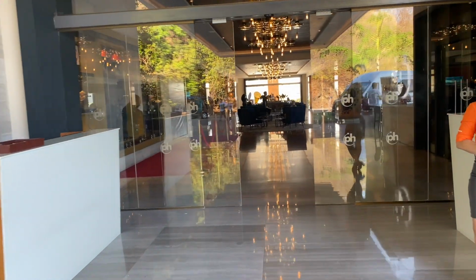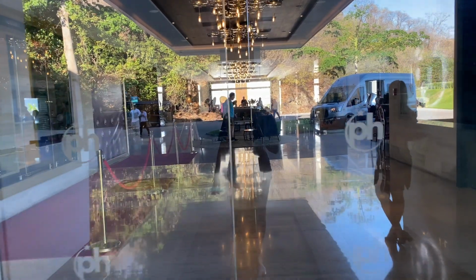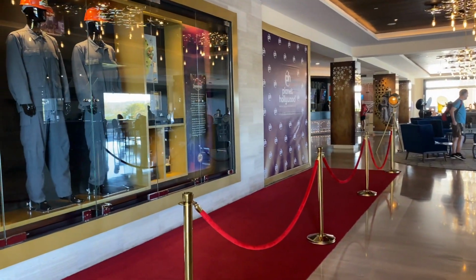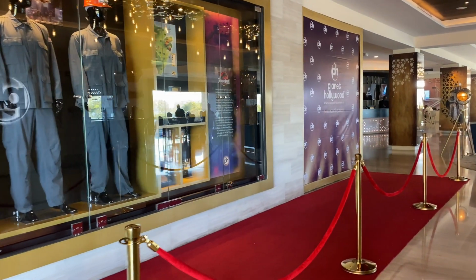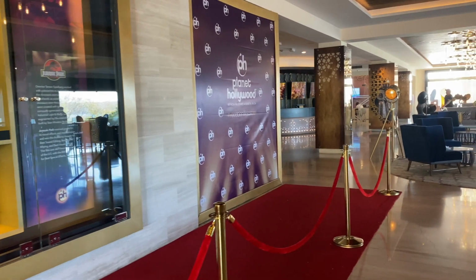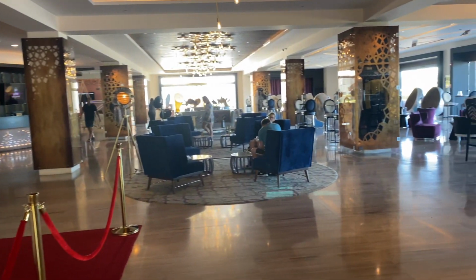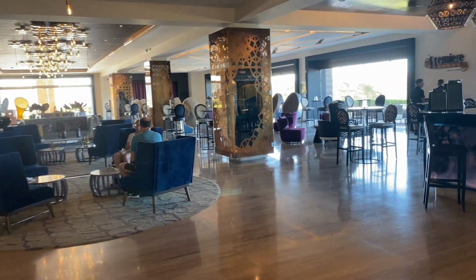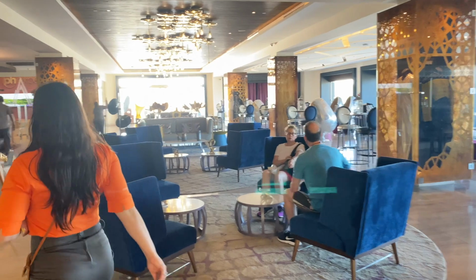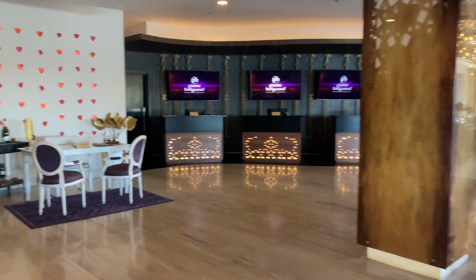Now, as we make our way into the lobby, this is the front of the resort. As soon as you come on site to check in, this is how you will enter. I like the decor here. It's not too themey for it to be Planet Hollywood themed and cinema themed, so I really enjoyed that. But while you guys take a look around, I'm going to let you all know we chose to do the Star Class experience. And let me tell you, I recommend it to anyone considering going to Planet Hollywood in Costa Rica or any Planet Hollywood.